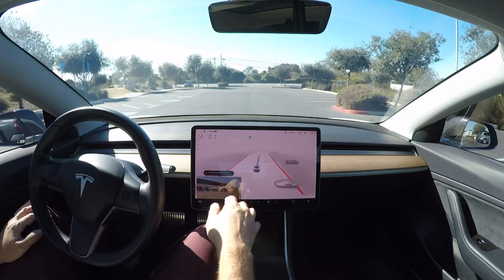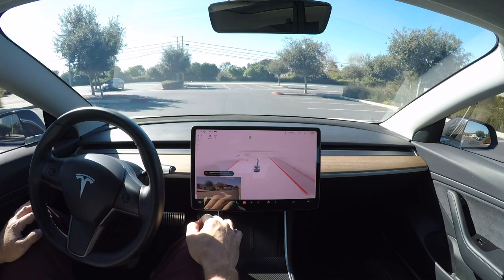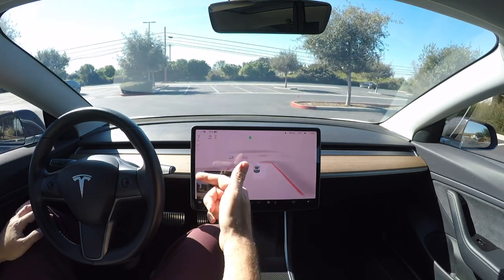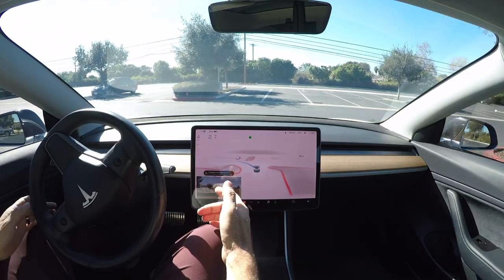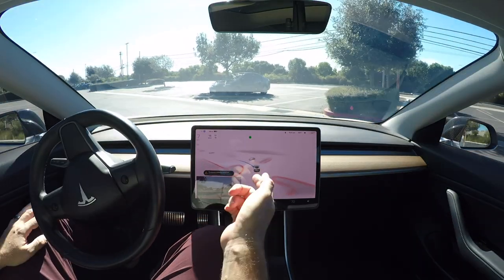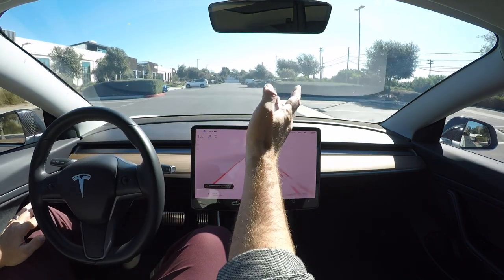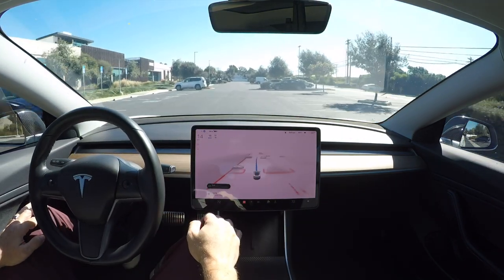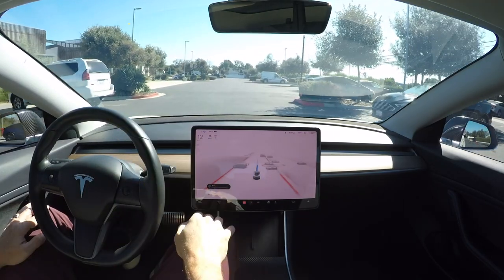It's sensing the edges here. It's going to make a left turn here. It's doing a pretty good job. Eventually, this technology is going to have to get to the point where the car will be able to find a parking spot and park itself. So it would be able to drop you off, and then the car would go off into the parking lot on its own and find a parking spot and park until you summon it, and then it would unpark and go find you and pick you up.